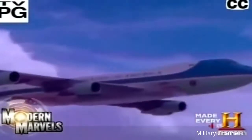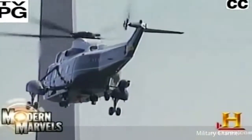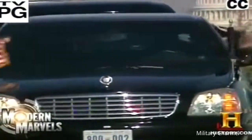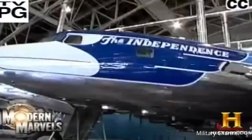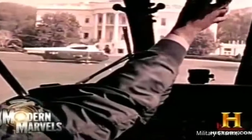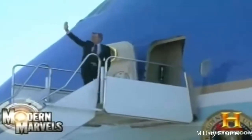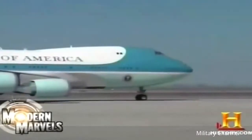Most sophisticated jumbo jet on the planet. A helicopter hardened against electromagnetic pulses. Armor-plated limousines. These aren't your ordinary planes, trains, and automobiles. These are top secret. And there are only two ways to find out what they're really like inside. Get elected or stay tuned. Now, Presidential Movers on Modern Marvels.